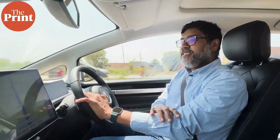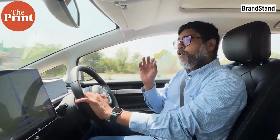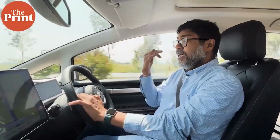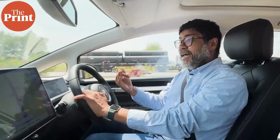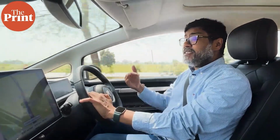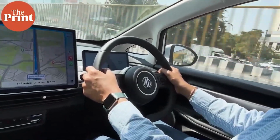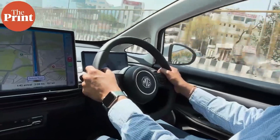It's called AeroGlide, and it gives the MG Windsor a coefficient of drag of only 0.27. And that might surprise some people, because if you look at the MG Windsor, its looks are slightly polarizing. I indeed quite like the looks because it makes the car aerodynamic, and aerodynamic cars have better range. Range good enough that despite having a smaller 38 kilowatt-hour battery, the MG Windsor has more range than many of its competitors.